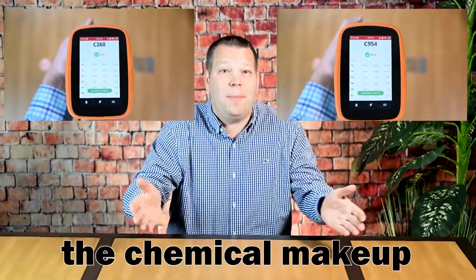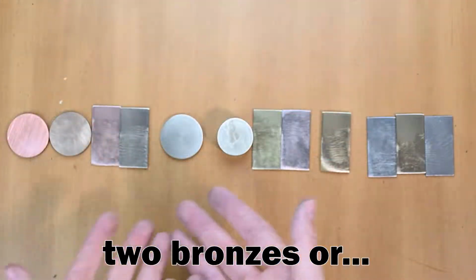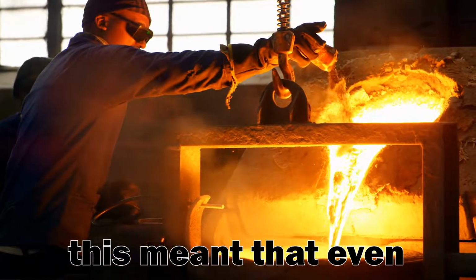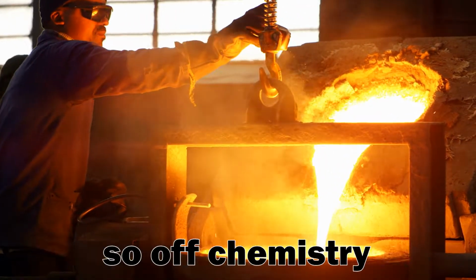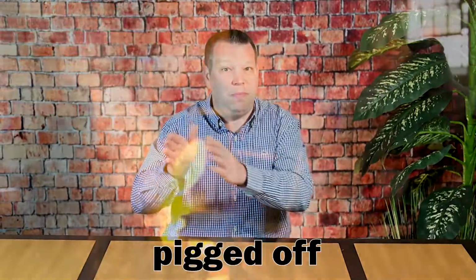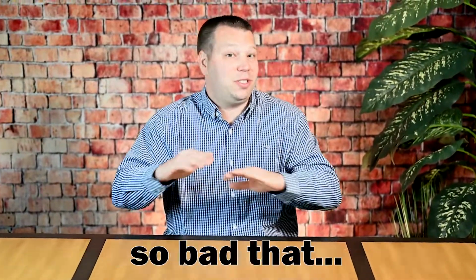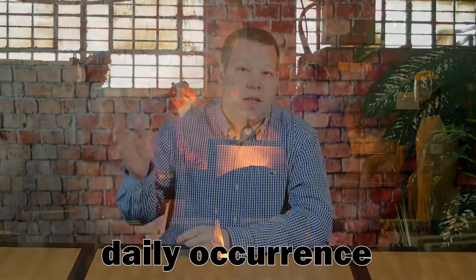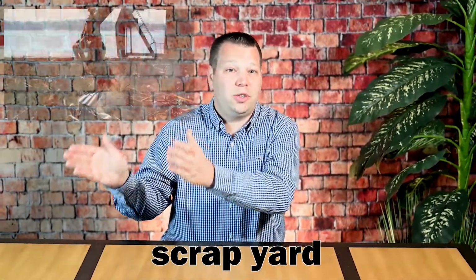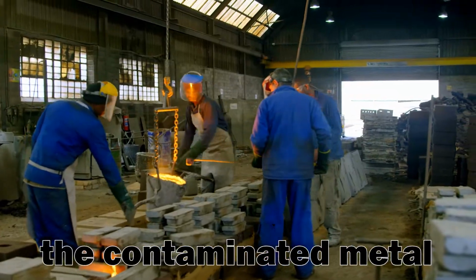The chemical makeup of copper alloys varies quite a bit, even between two bronzes or two brasses. This meant that even if a small amount of the wrong alloy was added to the melt, the resulting metal was so off chemistry that the metal was pigged off as unusable metal. My client's metal contamination was so bad that pigging off contaminated metal became a daily occurrence. The pig metal was then sold off to a scrapyard, as my client did not have the melt capacity to deal with the contaminated metal.